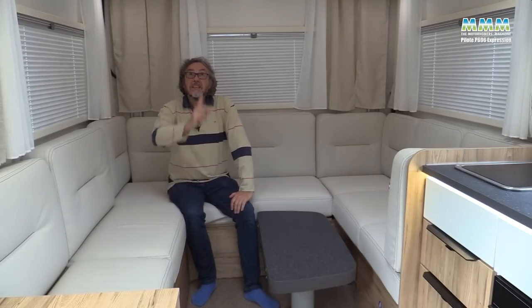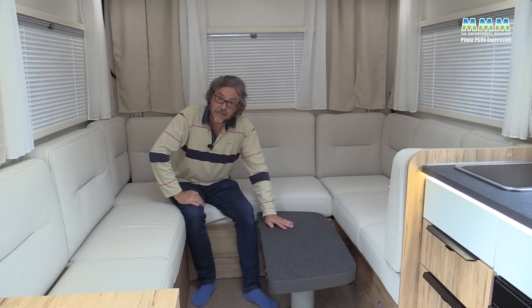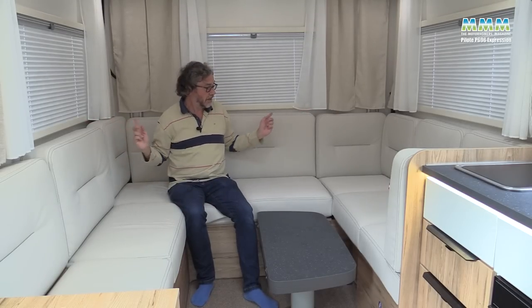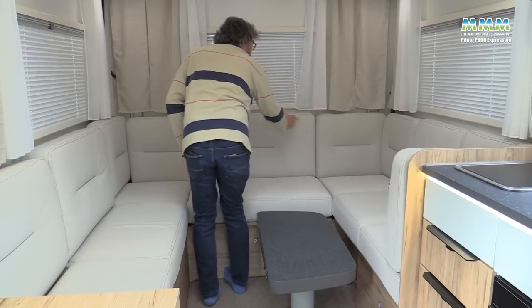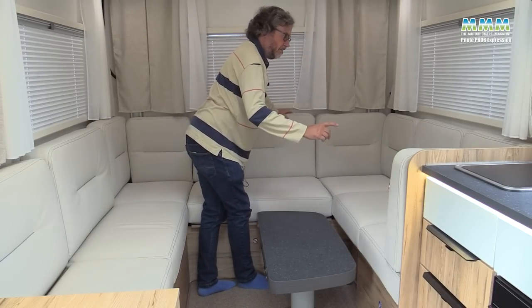Of course, your main bed is in the ceiling above, but before we can lower it, not only do we have to have the table lowered, as we did for the other bed, but we've got to get rid of all these backrest cushions. 1, 2, 3, 4, 5, 6, 7, 8, 9, 10. Did I count 11? I think so.